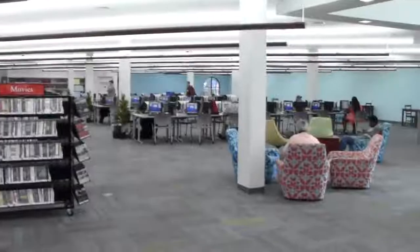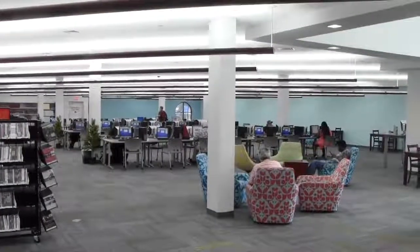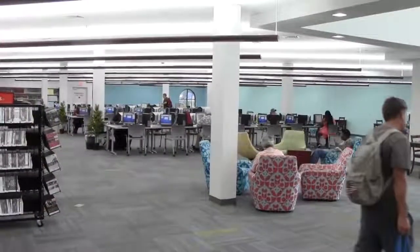We have a courtesy collection that you don't even have to have a library card to check out a book. Most of the time, you do need to have a library card to check out books and use our online services, our databases. But we have a lot of stuff that you can do even if you don't live, work, or go to school in Osceola County. Because those are the three things that can get you a library card here. If you live here, if you work here, or if you go to school here in Osceola County.